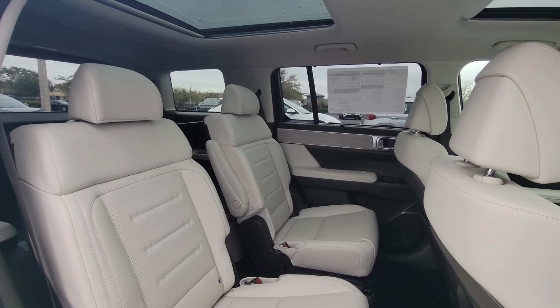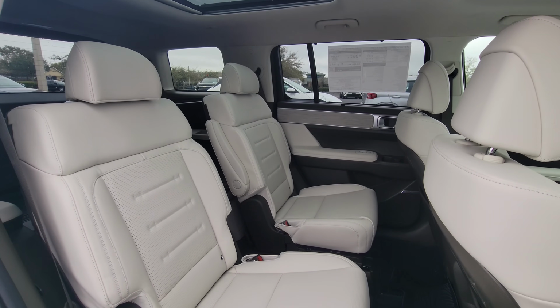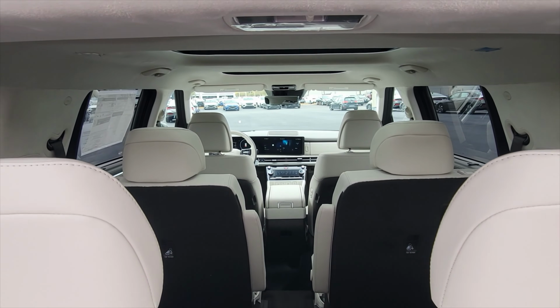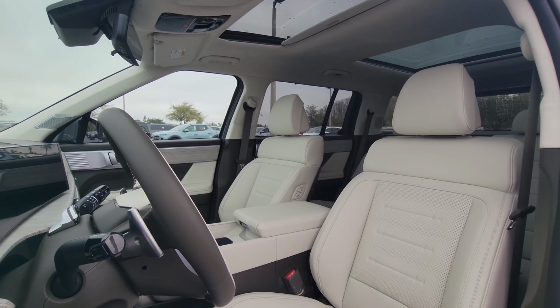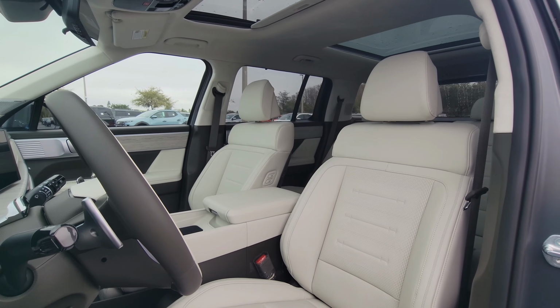Now, while technically you are losing one seating position, I think you more than make up for it with the premium feeling seats, and technically you still do have also a 6-passenger SUV. And the premium feeling of the seats does not start and stop in the captain's chairs, because every single seat inside of the Calligraphy is wrapped in quilted Napa leather.